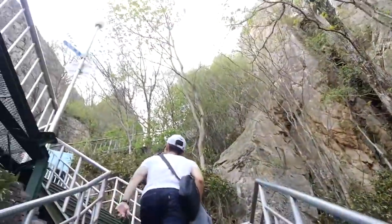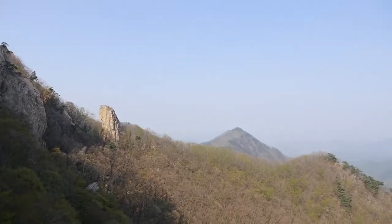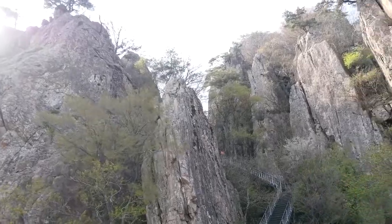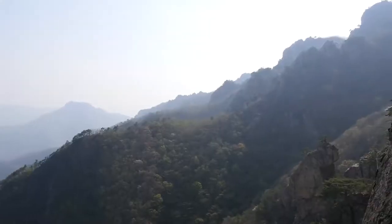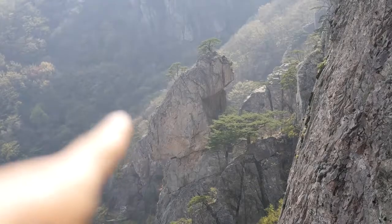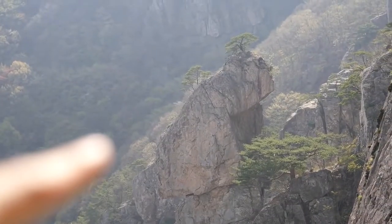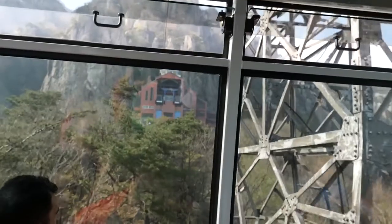The cable car just took about 5 minutes. We're at the top here now, climbing up to the top deck to get a view. The horizon is a little bit hazy, but the views are magnificent, and these rocky, rugged cliffs. Down below here, there's a giant rock that looks like it's about to fall off, but it's hanging on.